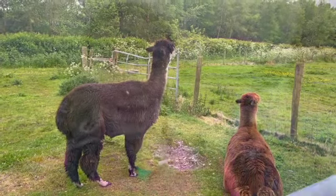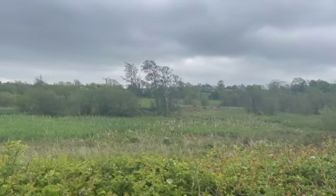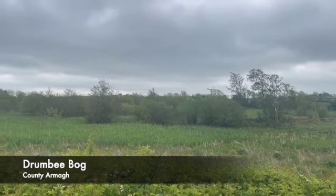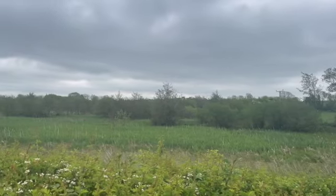Hello darlings. So we were just coming down one of the roads and we stopped to talk to this lady who is converting her bus into a motorhome, and she let us see round it. And honestly, so cool. Definitely something I want to do someday. So we're just coming past Drumbury Bog. Looks nice and lush in there.